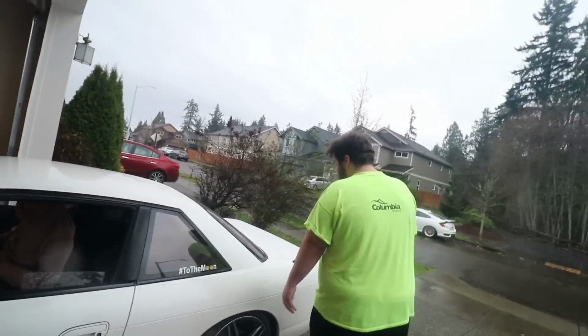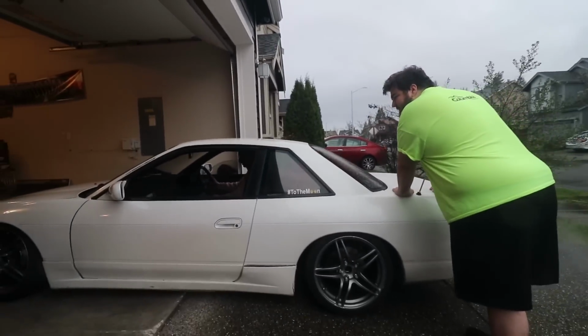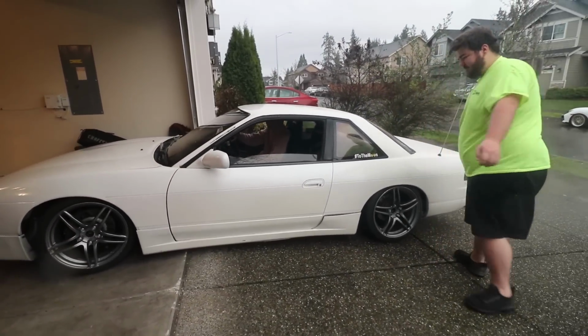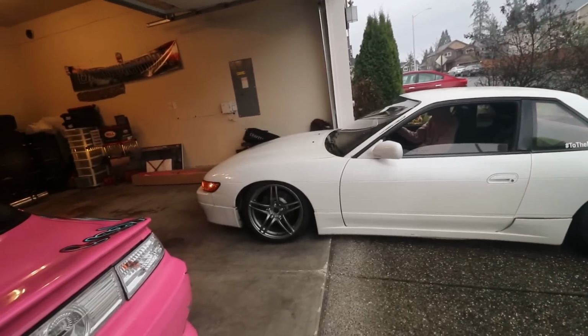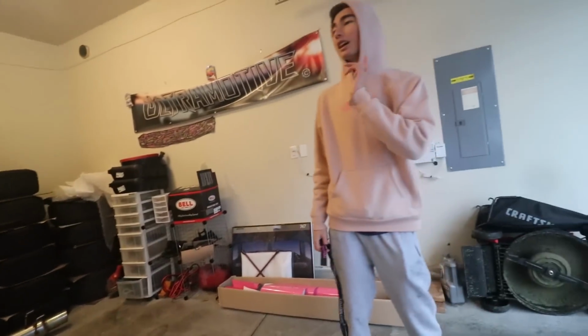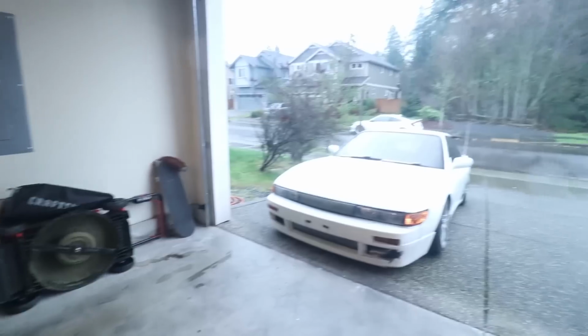Just sit on the trunk. I'm not gonna sit on the trunk. Well, do the same thing you did. Alright, go. There you go. Yeah, I have to say, that one actually went pretty well. That wasn't that bad.